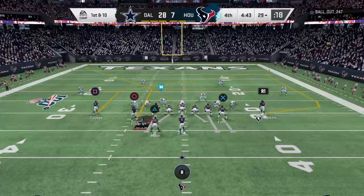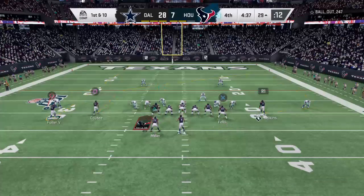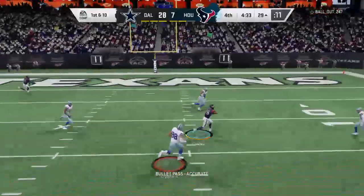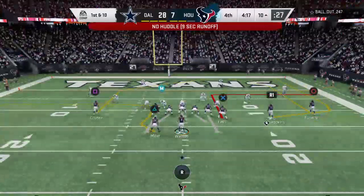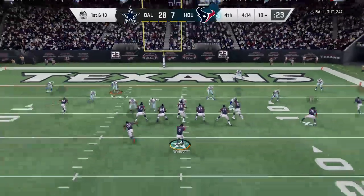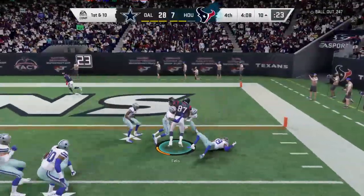1st and 10 at the 29-yard line. Check, Mike. 54. 54. Again, it's Watson. Over the middle, that's caught by QT, and he takes it down to the 10-yard line. That is now 19-yard gains on back-to-back plays. Back to throw, Watson. Defensively here, you've got the cushion, but back-to-back pretty good pass plays there.